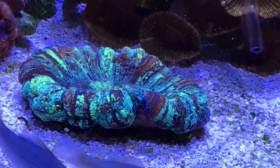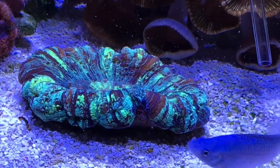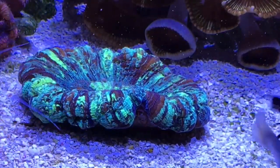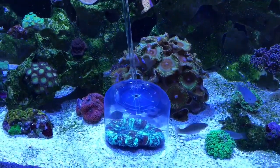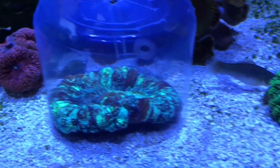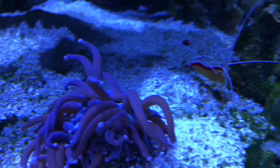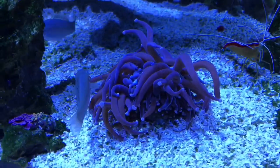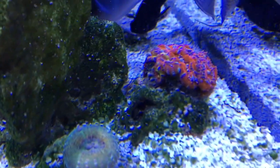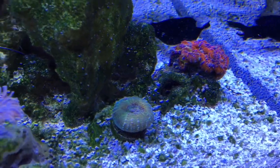Whatever is in this stuff doesn't really attract the fish, because the fish are always looking for food. Get the shrimp out of there. Get away. So I think what happened this time is the shrimp saw the food going to the Trachyphyllia, because I have put those pellets in the long tentacle plate, and see, the shrimp's right there and he's not going for it. I have also put them into this scolymia and into the acan. The fish are all around, but they're not diving into the coral to get the pellets.